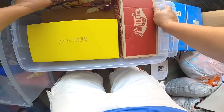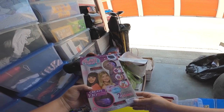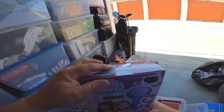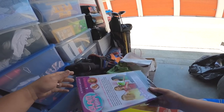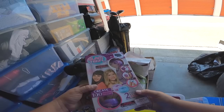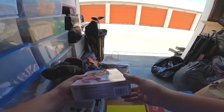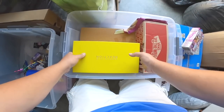Okay. Let's see what's in this one. Glam twirl, huh? Hmm. I don't know. Yeah, this appears to be sealed. It does appear to be sealed. All right, well, we can probably list that if it's worth anything. I don't know if it's worth anything. But I'll bring it home. You know what? Maybe my girls want to play at that for a few minutes. That'd be worth it.